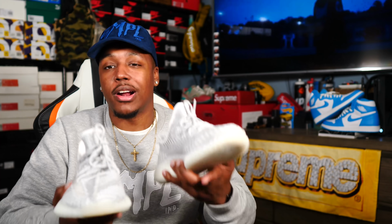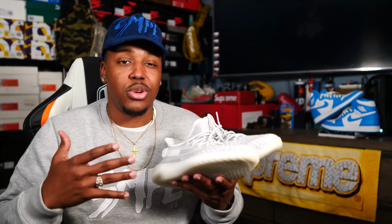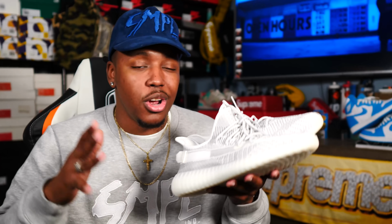Just a good pair of 350s amidst a whole bunch of kind of BS colorways that are going to be dropping that I've seen. The only other 350 V2 I'm really looking forward to is that clay joint. I think that could be a good colorway depending on how they actually look once they drop. But that was Tuesday. Let's get to Wednesday.